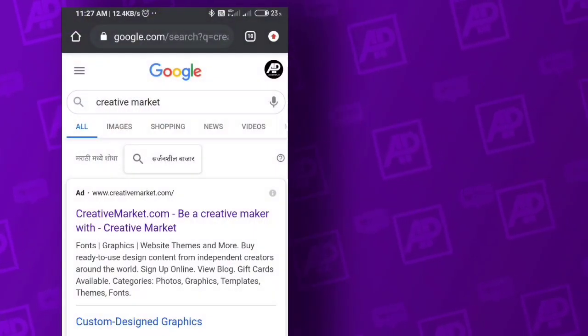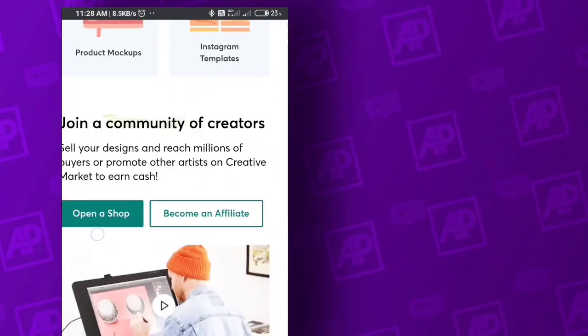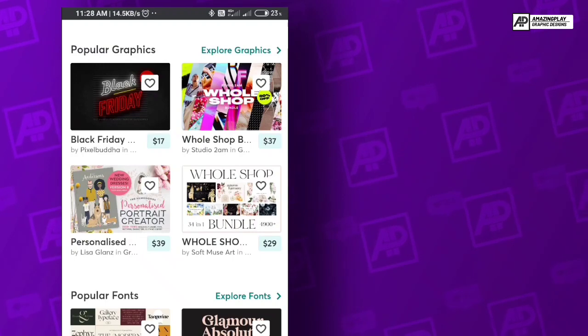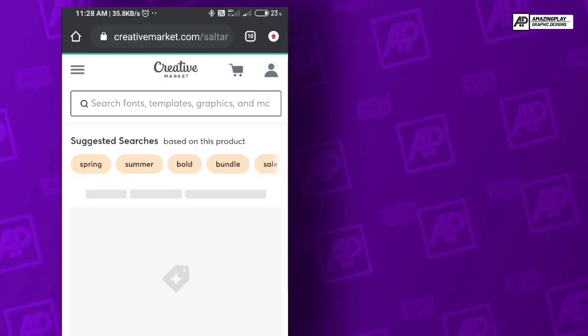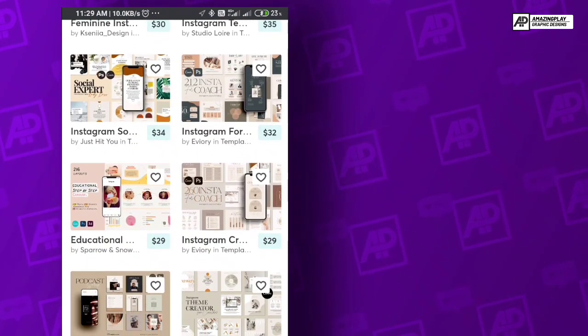So the first website is going to be Creative Market. On this website, you get a direct option to open your shop and plenty of options to work with. You can create photos, graphic designs, templates, web themes, UIs, fonts, and much more as your products. You can create a bundle of packs and sell them, pricing them on this website, and people will come and buy your product.